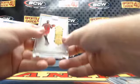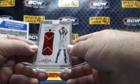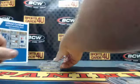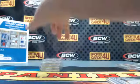Gem cards. 3 out of 20, Diamond, Bulls, Derrick Rose. Rookie, Ruby, 15 out of 15, 76ers, Jahlil Okafor. Sapphire, 5 of 10, jersey number, Cavaliers, J.R. Smith. Emerald, 4 out of 5, Bulls, Pau Gasol.